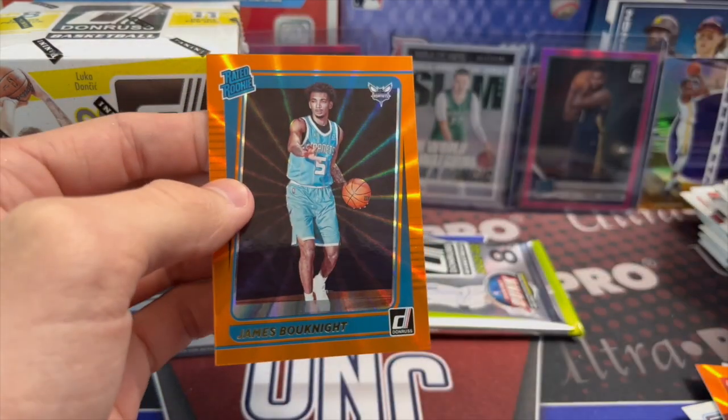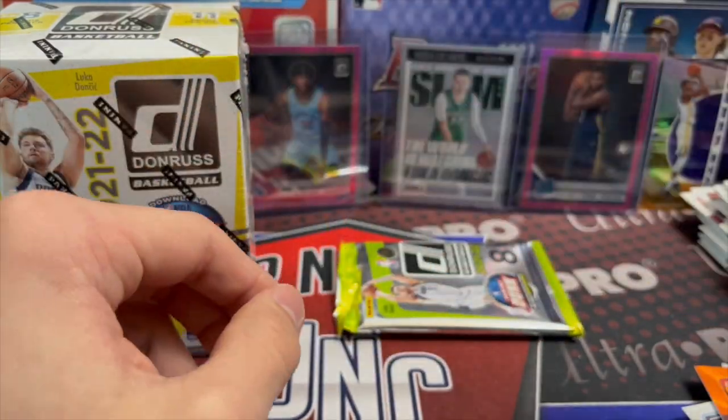Raider rookie. James Bookenight. Yeah. Tough.